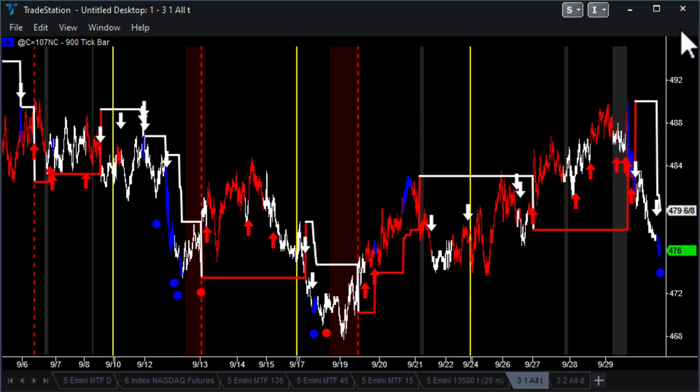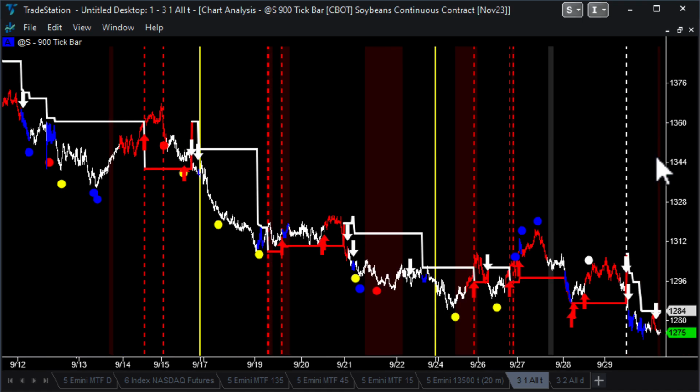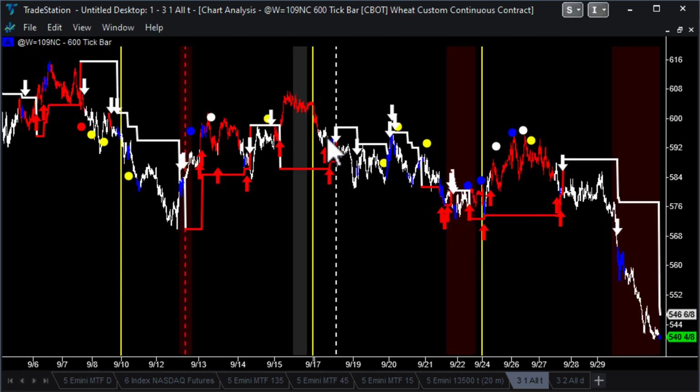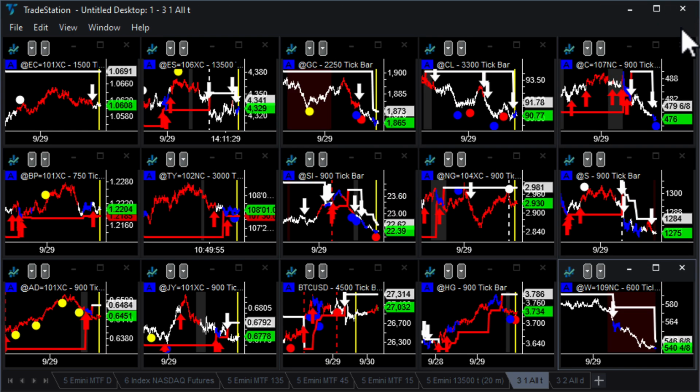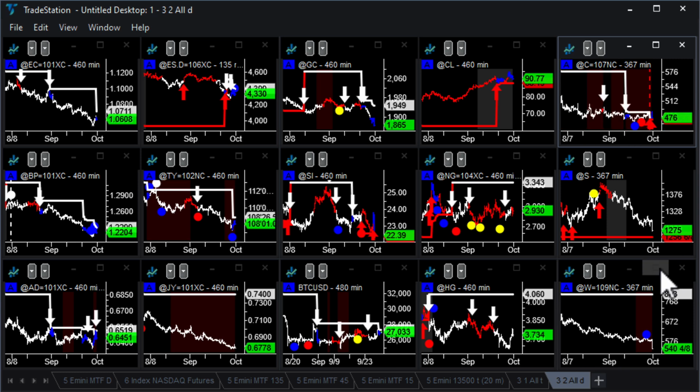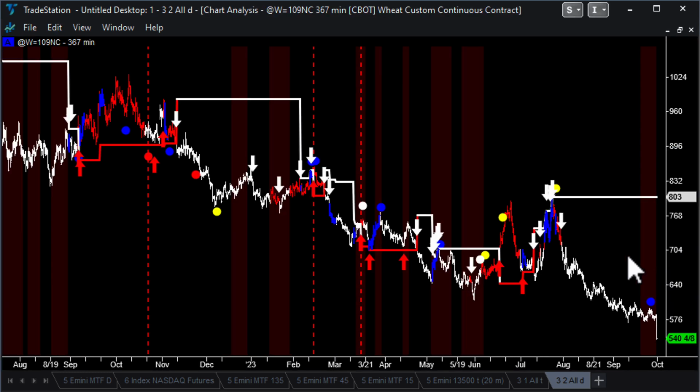But all the other ags look pretty nasty at the moment. So soybeans had a little bit of strength, ran into trouble. We've got a signal short at the moment on soybeans. And wheat, same thing. Wheat got destroyed. Signaled 2 weeks ago, and then it's continued down and down and down. And when we look at those on these daily charts, they're looking pretty nasty here. You can see this is wheat on that 367 minute chart here. Blue professional bars coming at 800. Sell it down, and there's a really nasty day on Friday on wheat.